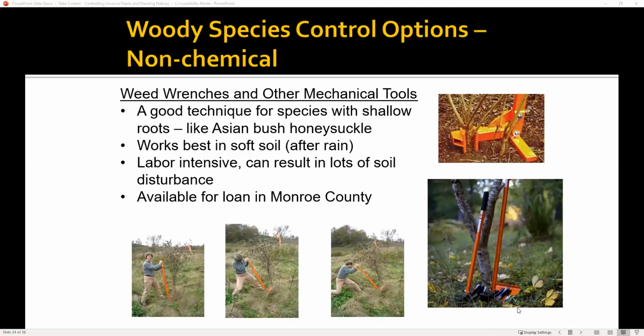All right, now we're talking woody species. And the big difference with woody species is that they have live tissue above ground that stays above ground. And so you've got something that you can essentially grab and pull out of the ground any time of year.